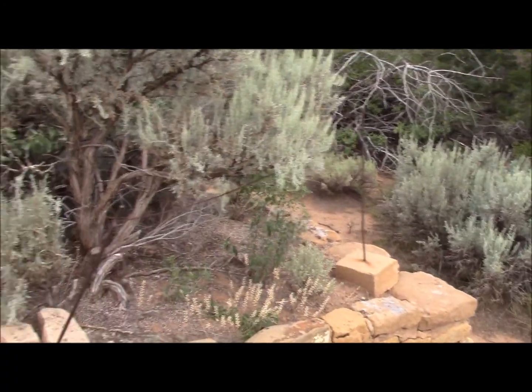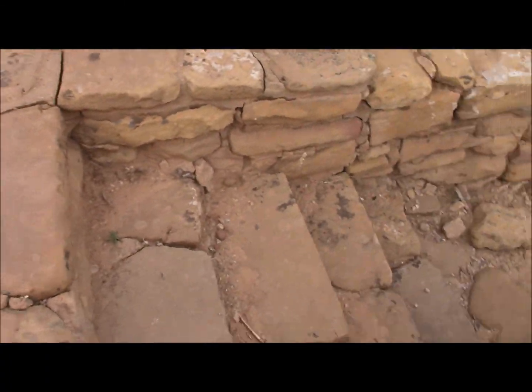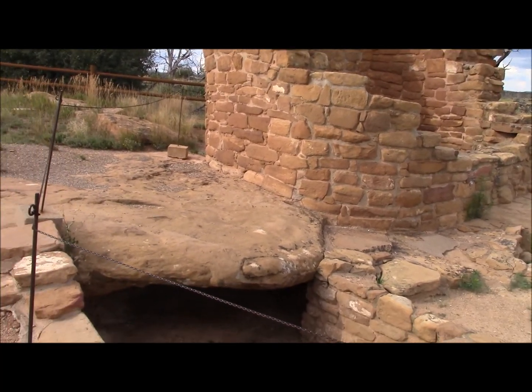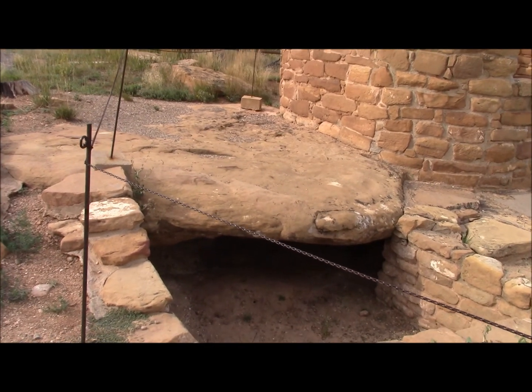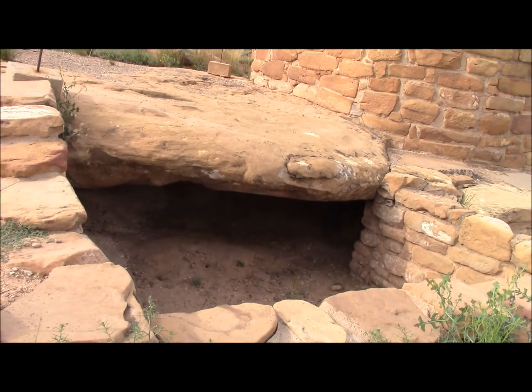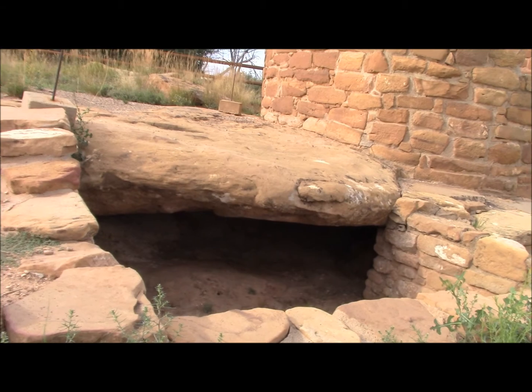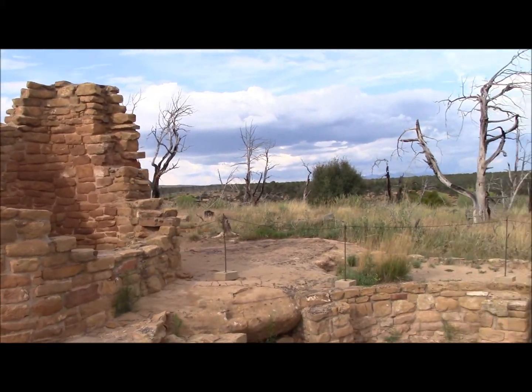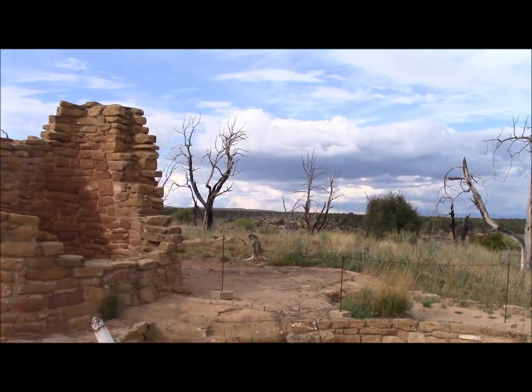Might be a water source down there. They built steps. This tunnel's kind of cool. They built it back up. How far back in there you can go. Might go around there and peek in.